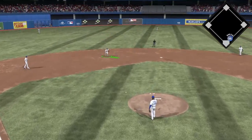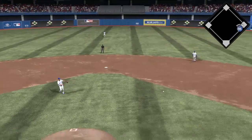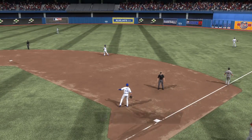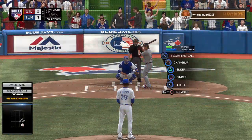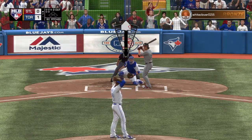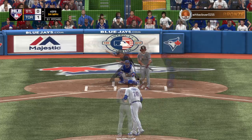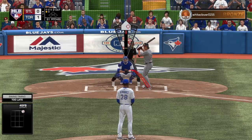Here's a little chopper up the middle. Simmons is right there on the first, and it's a quick start to the 7th as now there are 2 away. The batter, stepping in and ready for another shot, Rendell Grichuk, 0 for 2 on his line thus far. And he swings through a fastball and doesn't catch up with it.